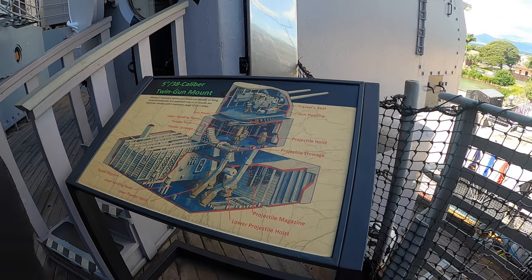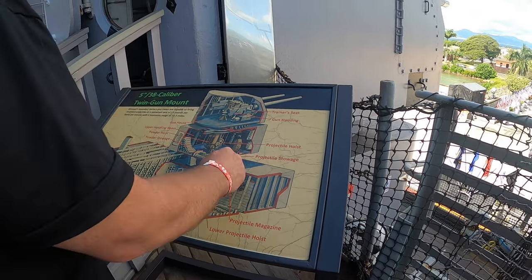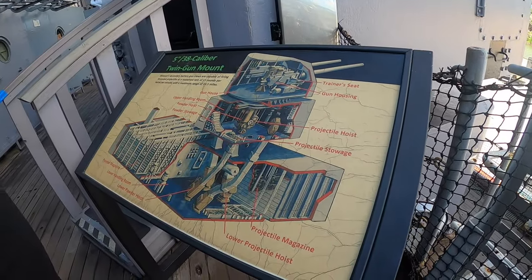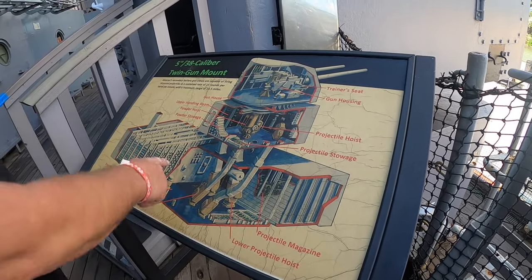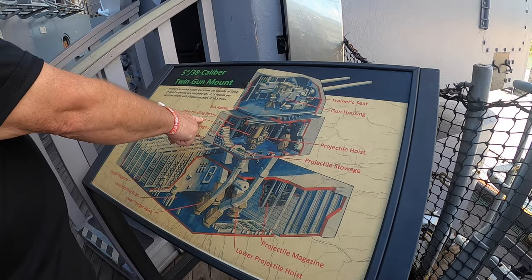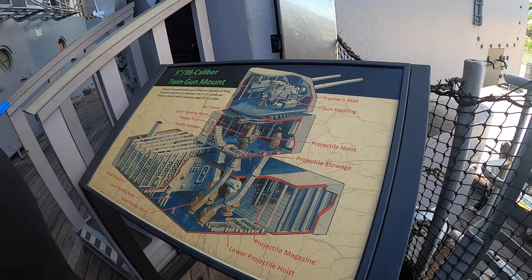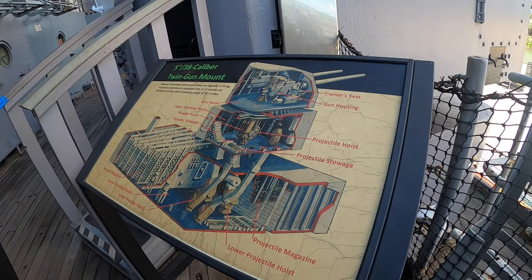Trainer seat, gun housing. I know that they have a couple of people in each side of them. One guy's got to run the powder hoist so he can load the gun. One guy shooting the gun. I think there's three guys inside a magazine when they're shooting these.